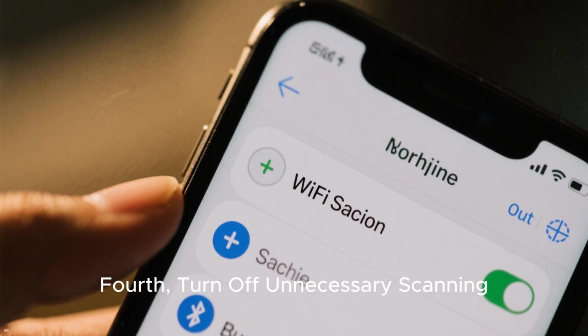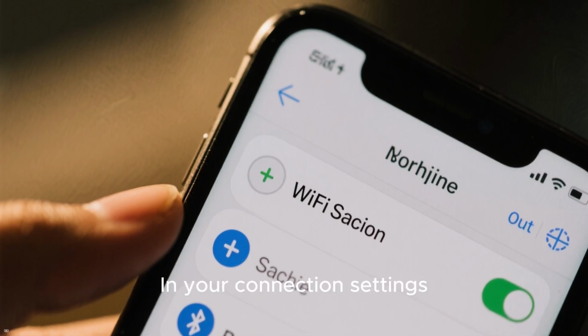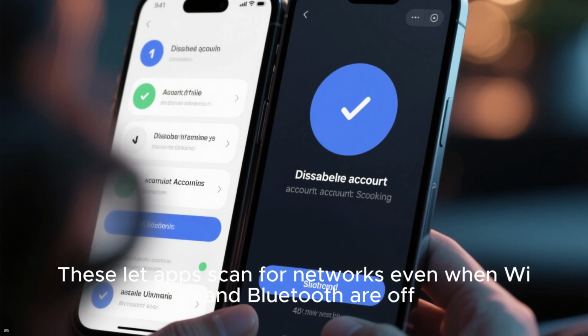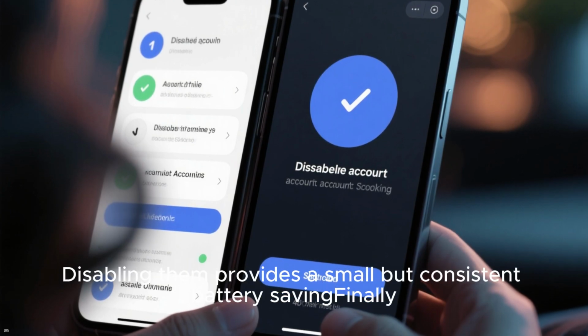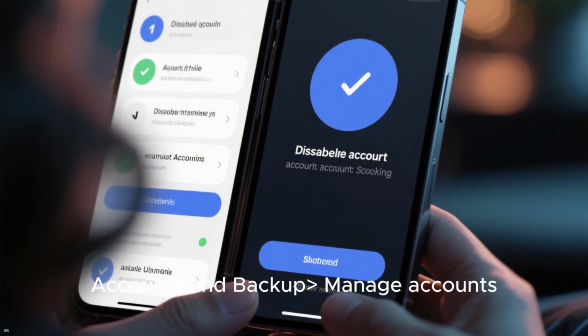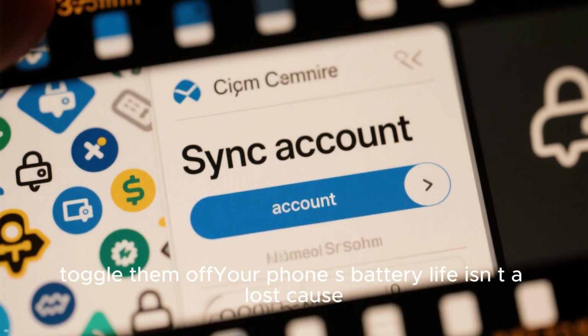Fourth, turn off unnecessary scanning. In your connection settings, you can often find Wi-Fi scanning and Bluetooth scanning. These let apps scan for networks, even when Wi-Fi and Bluetooth are off. Disabling them provides a small but consistent battery saving. Tap on an account like Google and select Sync Account.